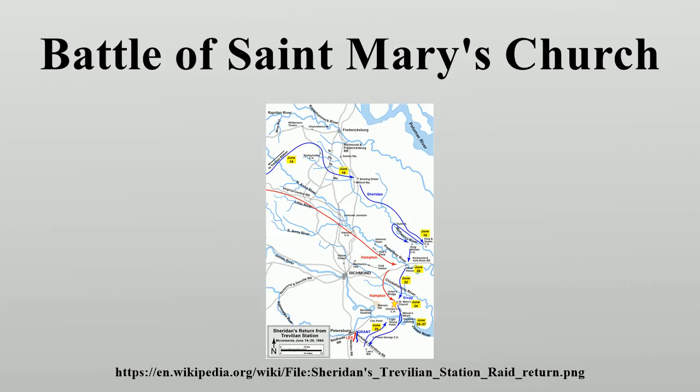His force consisted of Brig. Gen. Matthew C. Butler's and Brig. Gen. Thomas L. Rosser's brigades from his own division, Brig. Gen. William C. Wickham's brigade from Maj. Gen. Fitzhugh Lee's division, and Brig. Gen. John R. Chambliss's brigade from Maj. Gen. W.H.F. Rooney Lee's division.